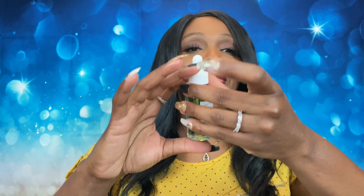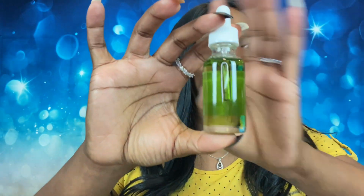And I know Earth Harbor is a little pricey. Ooh, look at that, y'all. That is beautiful. And if I did not say it, you do get 1 fluid ounce of product. And this is basically a facial oil, guys, which I do love those.